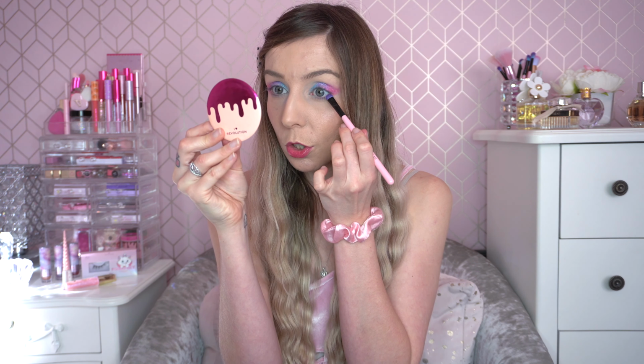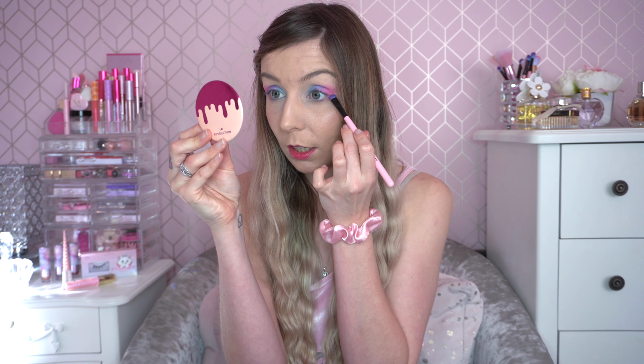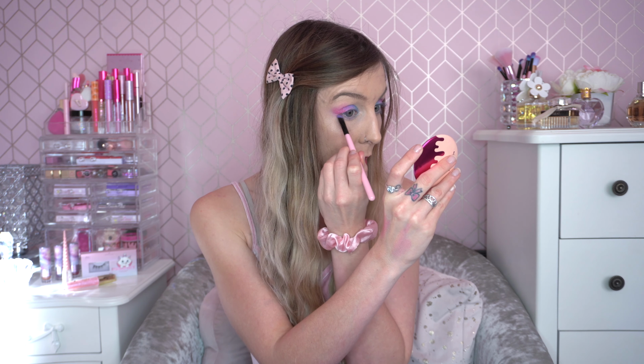Next, I'm going to take my waterline brush. I'm just going to use this little one here. I'm going to go in this pastel pink here and then just drag it under my waterline near the hot pink. I am going to do the same on the other side with my waterline. I'm going to take some of this blue and pop it on the inner corner. I really like the look of that.